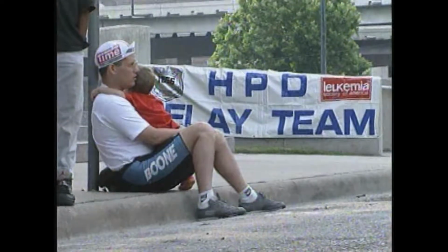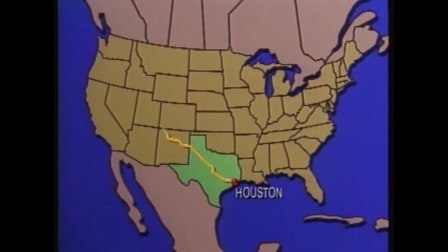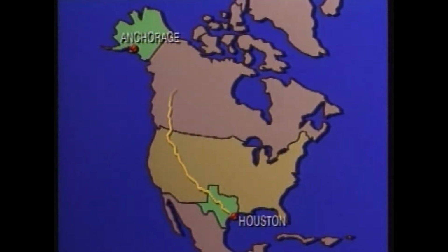Officer Al Skozin has organized a trip the HPD bikers will never forget. He has plotted a course that will take the bikers west out of Houston. They'll take turns riding across Texas, then steer into the Rocky Mountains and climb the Continental Divide. They'll pedal 24 hours a day across 4 time zones, 8 states, and 2 provinces in Canada until they reach Anchorage, Alaska 12 days later.